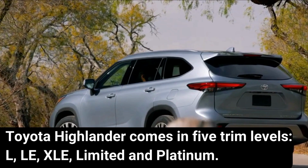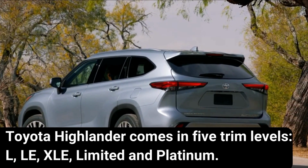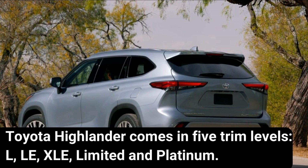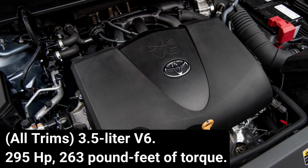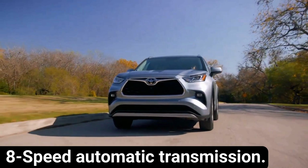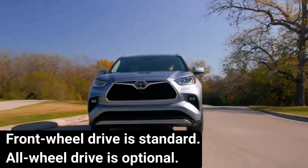Toyota Highlander comes in 5 trim levels: L, LE, XLE, Limited, and Platinum. All trims are powered by a 3.5-liter V6, 295 horsepower, and 263 pound-feet of torque. Paired to an 8-speed automatic transmission. Front-wheel drive is standard, and all-wheel drive is optional.